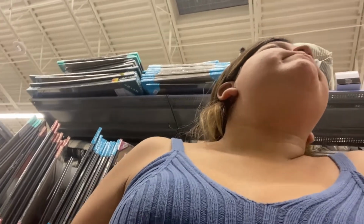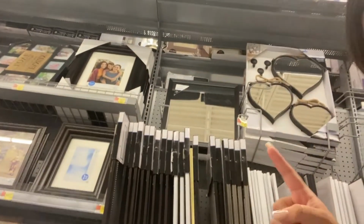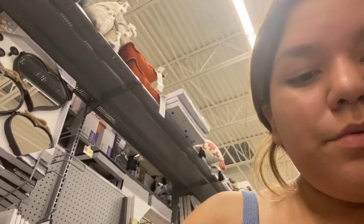Oh, I found the mirrors, but I really want to get a circle mirror, but they don't have any. They have only square ones, all that. No, but look, there's mirrors right there. There's white ones too. So I think I'm gonna get them. Let me grab it real quick, and then I'm gonna ask her if I could get the mirror too.